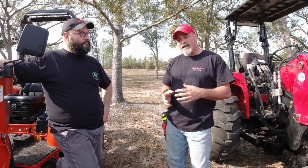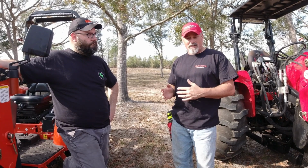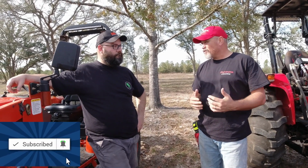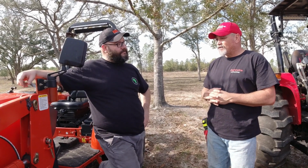Some other things we're going to look at is the height and the width and the wheelbase and stuff like that. Now we know what the spec sheet says. The spec sheet for Mahindra says that it's about a 92-inch height on this tractor. What's Kioti say? So Kioti actually says that the CK4010 is 99 inches high for the ROPS.